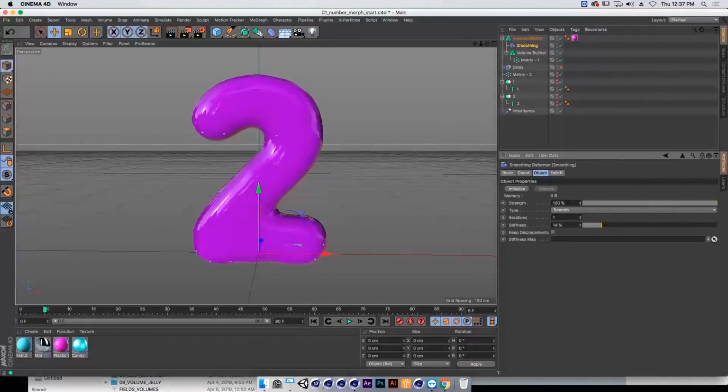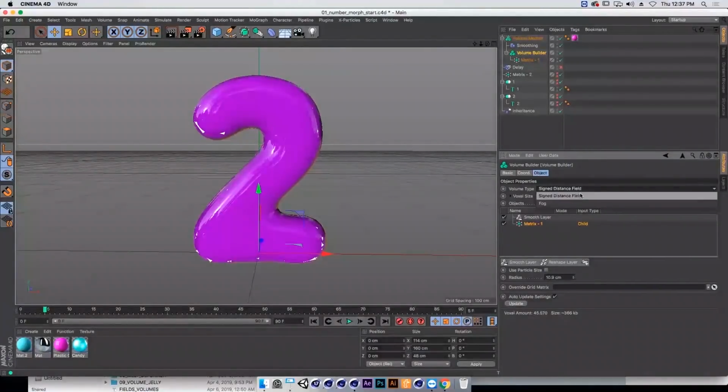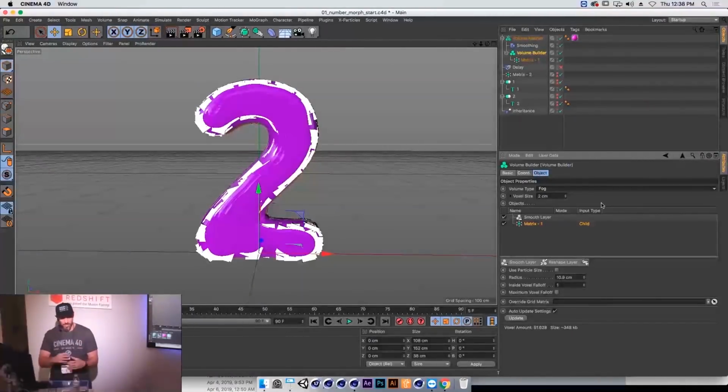And one thing to note about volume builder. You've seen a lot of tutorials showing you how to model things, and the default way, there are two different volume types here. One is signed distance field, which is awesome for modeling, but if you want to animate or use fields with volumes, you want to use fog. And this is something that Thanasis, who does tons of amazing training on Cineversity, introduced me to, and it totally made everything make sense.